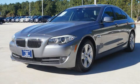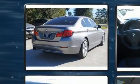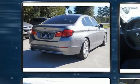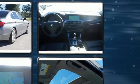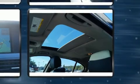Familiarize yourself with the 2011 BMW 528i. This four-door, five-passenger sedan still has fewer than 60,000 miles. It features an automatic transmission, rear-wheel drive, and a 3-liter six-cylinder engine.